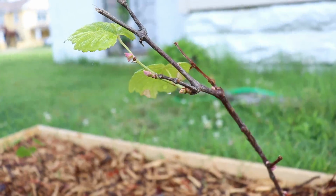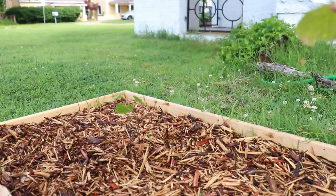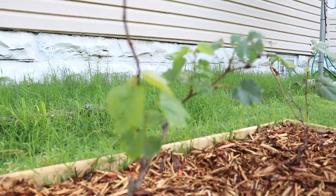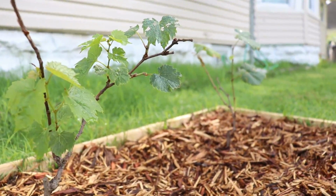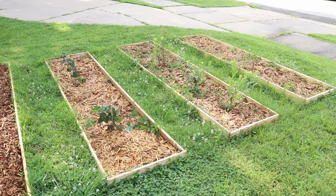And looky here, they are thrilled to be in the ground. And I've yet to decide what type of trellis I want to put these on. So luckily they're still smaller, but they're happy, and that's all that matters. So there's my front yard berry patch and grapes.